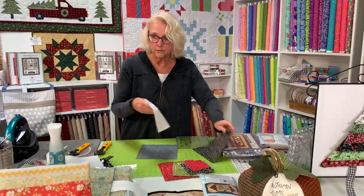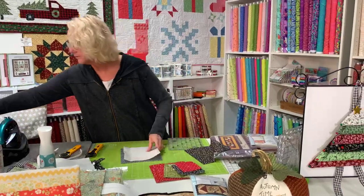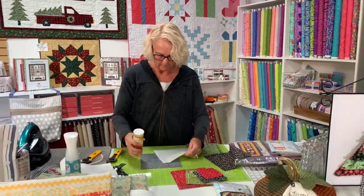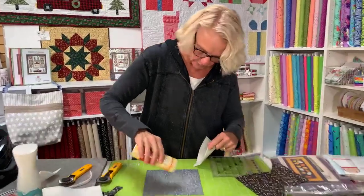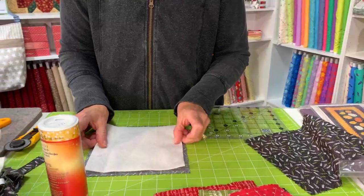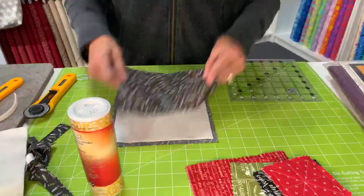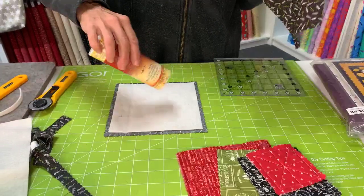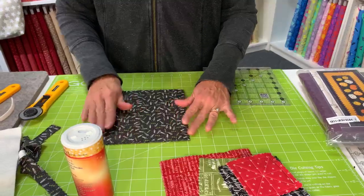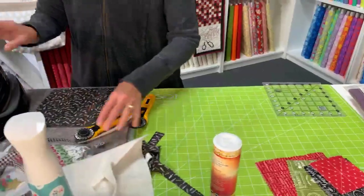So what I will do next is put a little Bonash on to hold my piece in place. I usually do this on my ironing board. Now I have to move it, but I can move it. Put a little Bonash on. I just eyeball my piece of batting in the center and then put a little bit more Bonash on. Don't need a lot, you just need a little bit to hold it in place while you're working with it. And lay my other piece on top. Just like that. And line up my little zigzags, top and bottom. Take it over to my ironing board and give it a press.